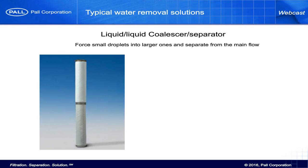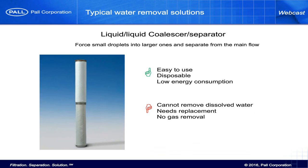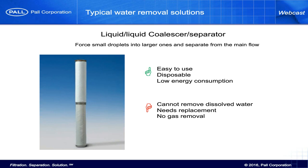The main advantage is it's very easy to use. It is disposable, so it acts and behaves almost like a filter. So put it in a vessel, let it do its job, and then once it's spent, you take it out and replace it. The big drawback, however, is that it cannot remove dissolved water. That is a process that will remove free water only out of the oils. It does need replacement, so there is a cost associated that needs to be accounted for. And of course, it does not remove any gases or air from the fluid.